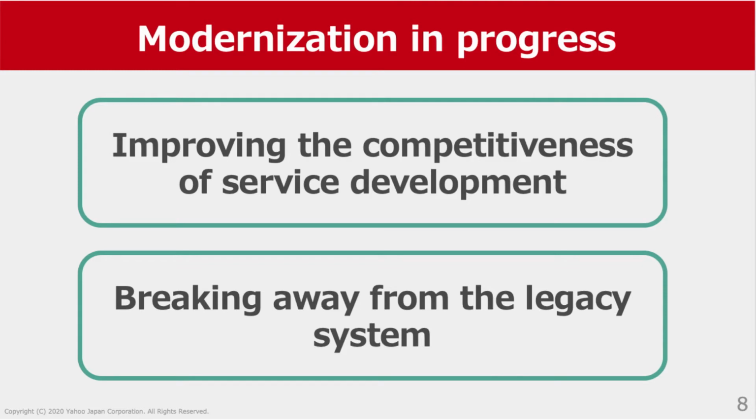So, what are we currently working on? In addition to providing services in the form of business development, we're also doing something called Modernization. We have been using the same kind of technology since the company's inception, but we are undergoing a large-scale modernization process with the goal of making our services more competitive. At the other end of the spectrum, there are efforts underway to move away from the old legacy systems and get a small new force in place. As I'm sure you're aware, we're rolling out Kubernetes on a large scale in the midst of this modernization process.